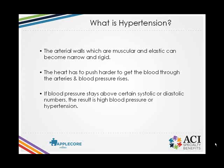Now that we know what blood pressure is, let's talk about hypertension. Hypertension occurs when you have higher than normal amounts of pressure on the walls of the arteries while blood is pushed out of the heart and towards the body. When this pressure stays high, even when you're resting, it's known as hypertension.